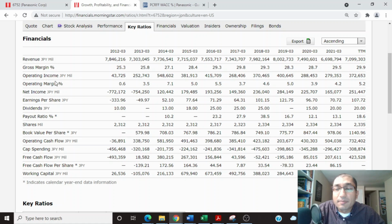The operating income is the amount of money that's left with the company once we subtract the cost of goods and operating expenses from the company's revenue. Back in 2012, the company's operating income was about 44 billion yen, and for the trailing 12 months, that number was about 373 billion yen.